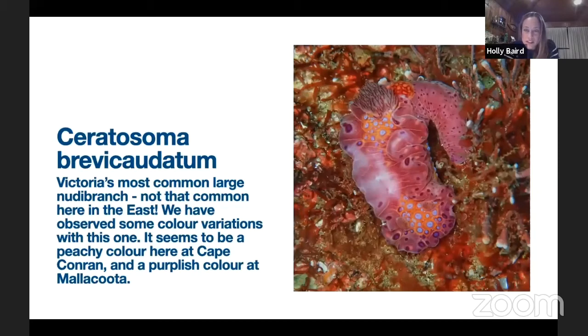I think that in Port Phillip Bay, and definitely around Port Welshpool where I've dived before, the Ceratosoma brevicaudatum is super common, and it's a pinky color there. I read in my book that it's Victoria's most common large nudibranch, but we don't find it that commonly here in the east.